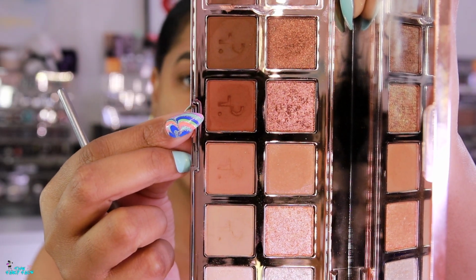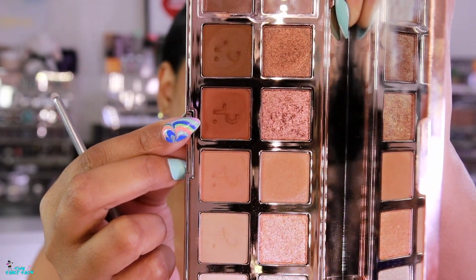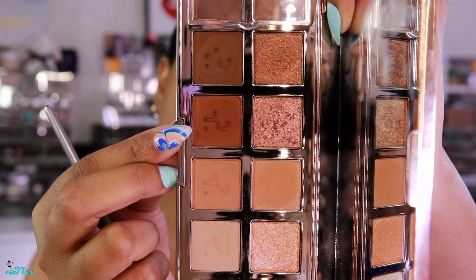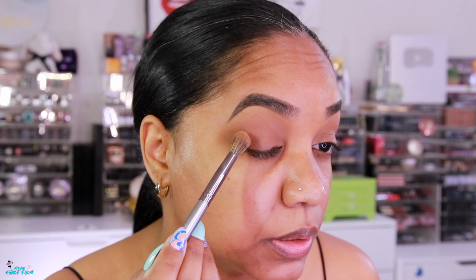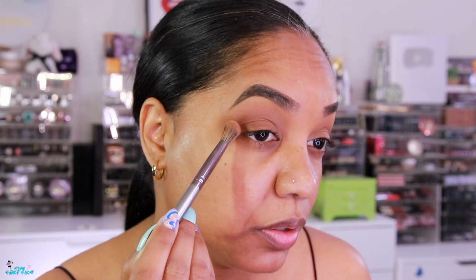So with that being said, let's go in with a deeper shade. This is Mother. And then I'm going to grab Scandal. So we're gonna go with these two shades next. Again, they pick up pretty nicely. So let's just tap this on the outer V.